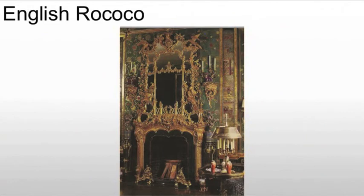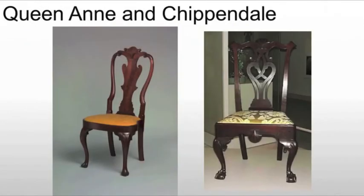Now, in England, the Rococo takes on a different form. It's going to be concurrent with the revival of Gothic architecture, resulting in this odd mix of Rococo, Oriental, and Gothic influence. Although what we're going to see primarily, or focus on primarily, is going to be Queen Anne and Chippendale design, which are various furniture forms. Now, when Queen Anne dies without children, the closest Protestant contender for the throne will be George of Hanover, who gives us the Hanovers, which will eventually become the Windsors, the current monarchs of England.